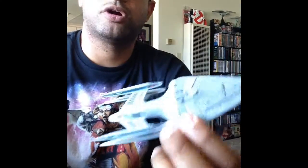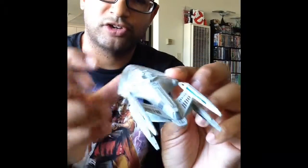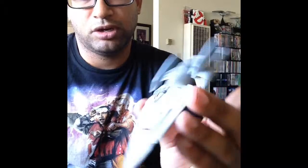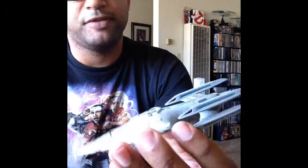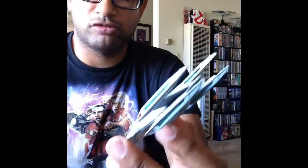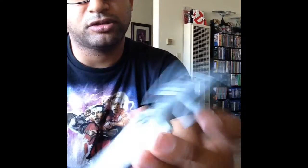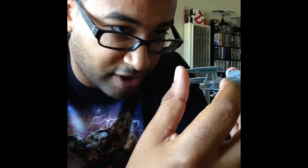But yeah, this is awesome, and I'm really happy with this one. I've been looking forward to this one for a while. This is one of those ships where, if not for the Starships collection, we probably would not get it, because it's one of the lesser known ships, but at the same time it is well known. It is a fan favorite because of that Voyager episode. And as usual, it comes with a stand. So yeah, that's the USS Prometheus, and I'm very happy to have had this.